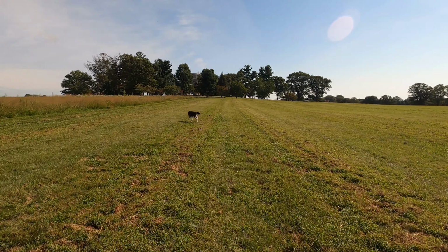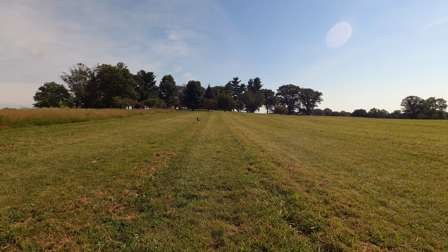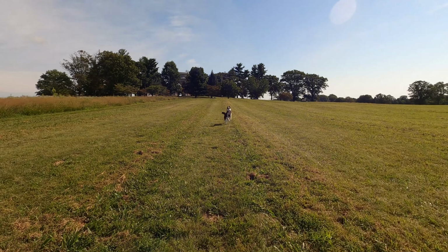It's also a really fun park to go to. There's lots of open fields and you generally get a really pleasant, happy atmosphere in this area. And as you can see here, Maverick just loves this park.